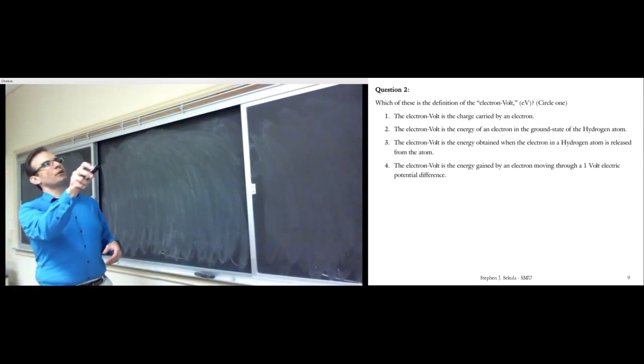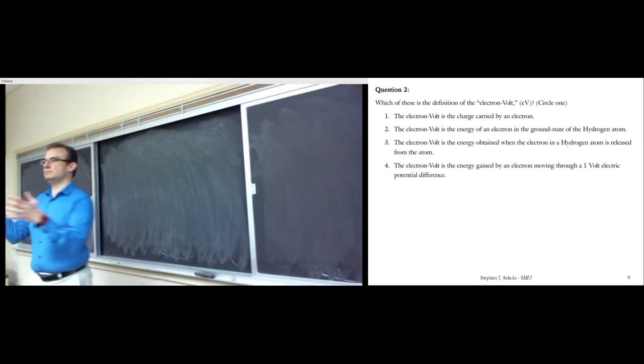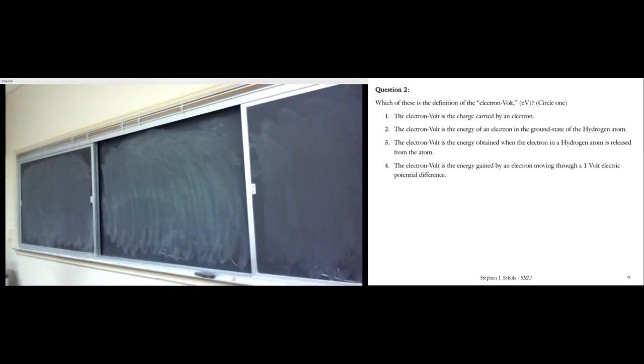So, 1, the electron volt is the charge carried by an electron. No. 2, the electron volt is the energy of an electron in the ground state of a hydrogen atom. No. 3, the electron volt is the energy obtained when the electron in a hydrogen atom is released from the atom. No one for 3? All right, 4, the electron volt is the energy gained by an electron moving through a 1 volt electric potential difference. Raise your hand if you thought that was the correct answer. Even if it was by process of elimination, obviously most of you thought that was the correct answer.